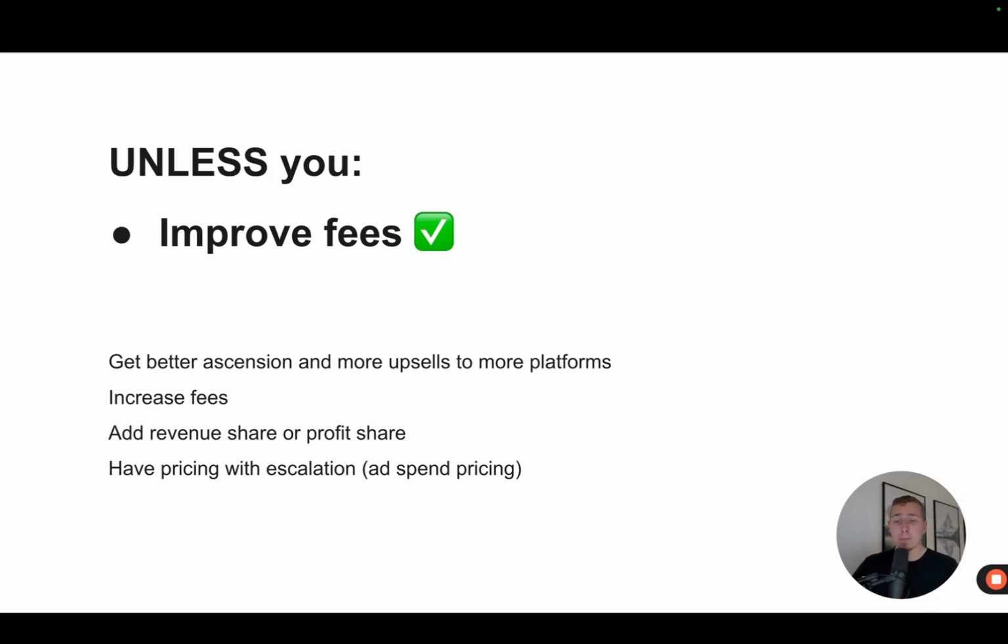And then, have pricing with escalation. I see so many people that charge £1,000 a month forever. And then when you scale that business up to generating 200 grand a month and they were at 100 grand a month, and ad spend's gone from 2K a month to 20K a month, and you're still charging the same fee, you want to build pricing that has escalation built in. So that's why I like revenue or profit shares, or even just charging based off a percentage of ad spend. So as the business scales, you scale with it. Okay, those are some real quick, easy wins for you.